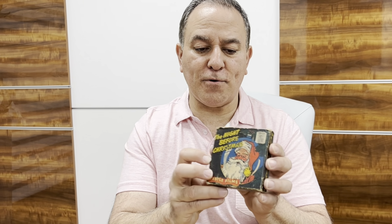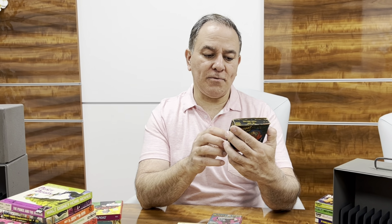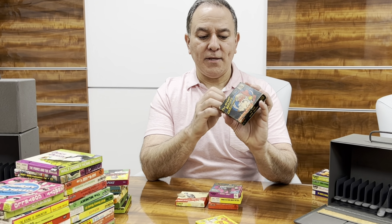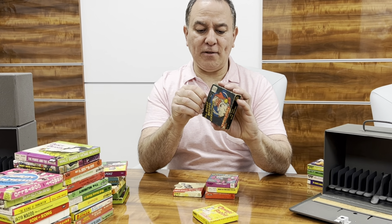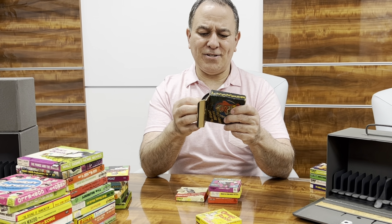Oswald the Rabbit. Then I have a famous film that a lot of people are aware of, and this is The Night Before Christmas. And believe it or not, this is what they call the headline edition. Interesting. So this, I think, was like a special edition. Now, judging from it, this particular film is 35mm because it's a thicker film.